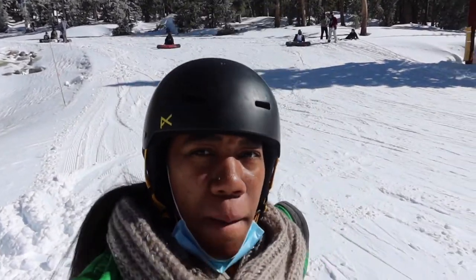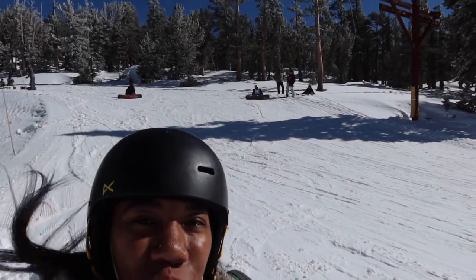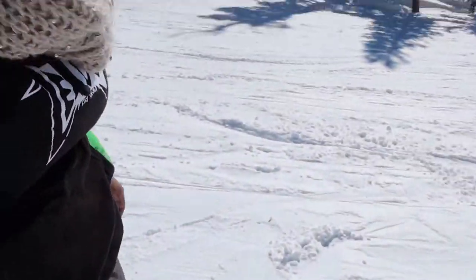Y'all some footage mid-ski. I don't know if y'all see Marcus struggling to get up there, but I'm way down here, he's way up there. The weather feels fantastic. I got on four two tank tops, sweatshirt, and this big puffy green jacket. And I got on these baggy ass snow pants. They only had 3x, so 3X's.